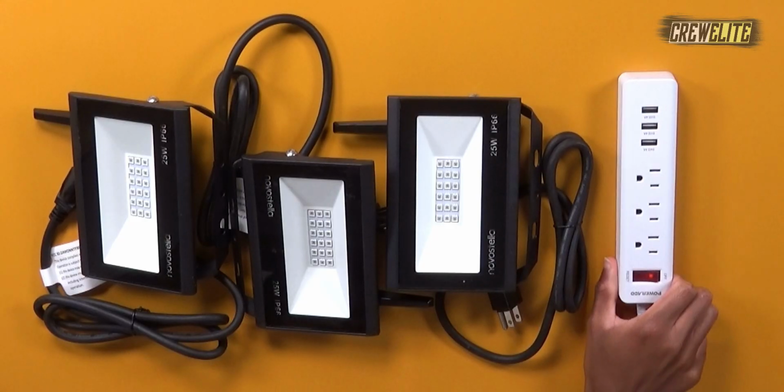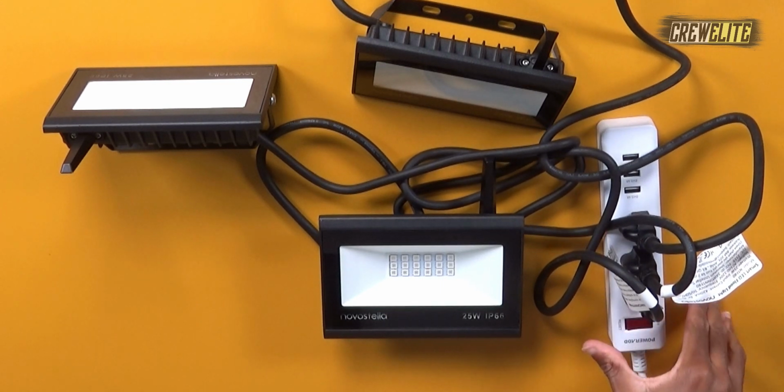So the first thing that we're gonna do is plug in these LED floodlights, and then we're gonna move over to my phone and connect them. What I'm gonna do is grab this extension cable that we're gonna be using to plug in each one of these floodlights. So I basically have plugged in all the different floodlights into this power extension cable right here.